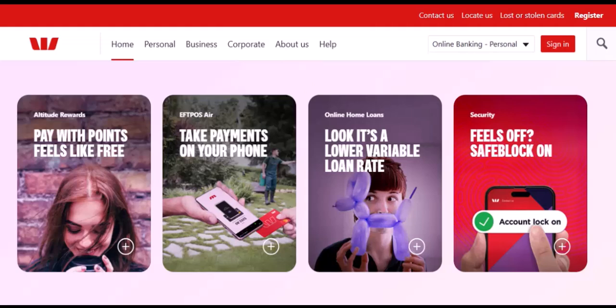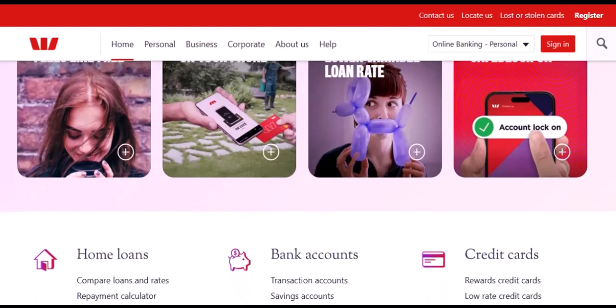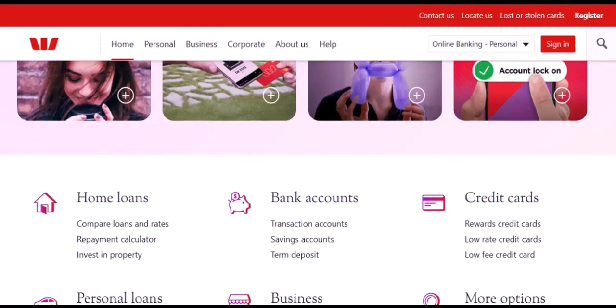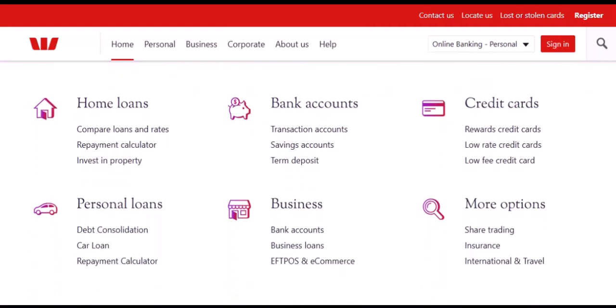On the PayPal app, tap Wallet, then tap the plus sign next to Banks and Cards. Select Banks and follow the prompts. Once linked, PayPal may send 2 small deposits, under $1, to your Westpac account. You'll need to confirm these amounts in your PayPal account to fully verify the link. This is a crucial security step.